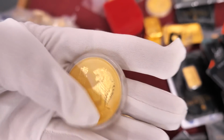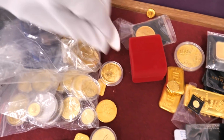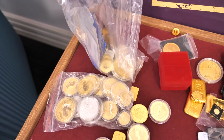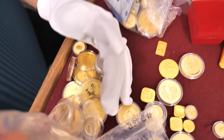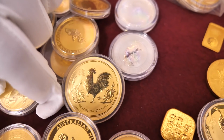So we get new buybacks, if you like. We also get old ones. There'll be old, like that'll be an old kangaroo. Find the one that I saw before, which was the 2 ouncer. You know the one I'm thinking about? It's in there. You can see there's platinum in this one, as well as other stuff. Look at that rooster. A rooster and a mouse.